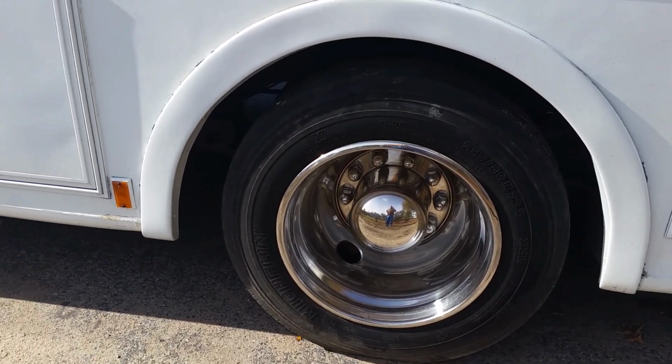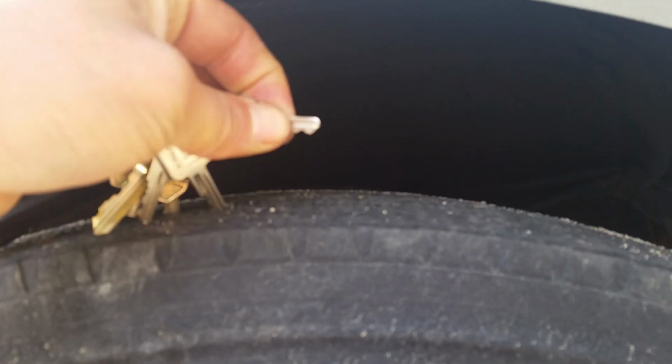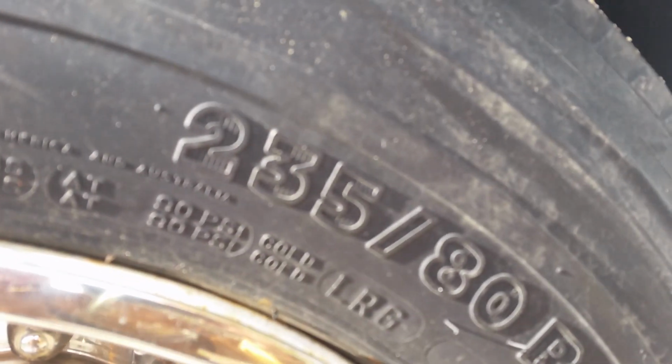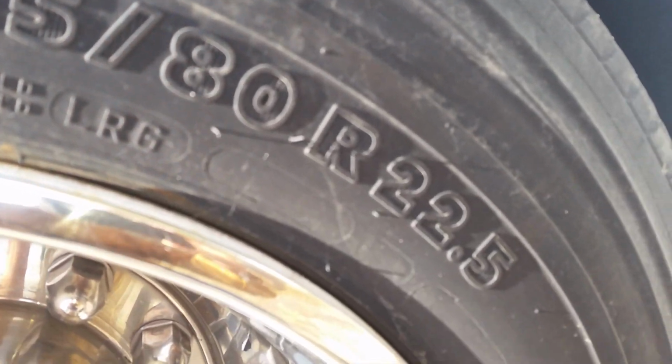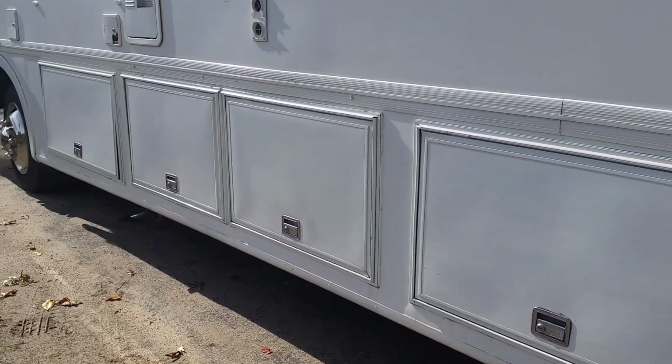Tires, I'll show you. It has rubber still, all around, 3380.25 on the chrome rims. They're dirty, but they're very, very shiny. Oh, they shine. More storage.